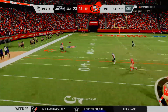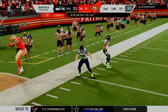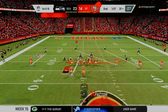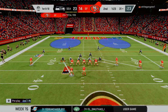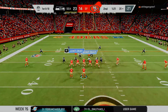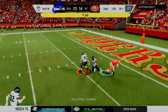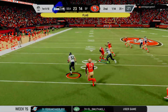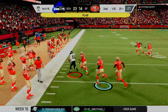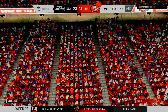Again, Darnold. And this is caught by Evans. And that'll wind up moving the chains again as the tackle's going to be made at the Seahawks' 31-yard line. On 1st down, it's Darnold. And for the 4th time tonight, it's an interception. It's the Pro Bowler Luke Kuechly that picks it. And he'll bring this all the way up to the 45-yard line.